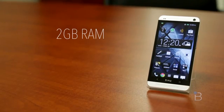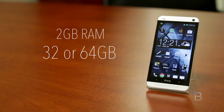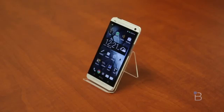It'll be available in 2 different storage sizes, either 32 or 64. No room for external storage cards, so leave those micro SD cards at home. A lot of talk has been about the camera. The back has a 4 ultra-pixel camera. We'll talk plenty about that. The front is a 2 megapixel affair.